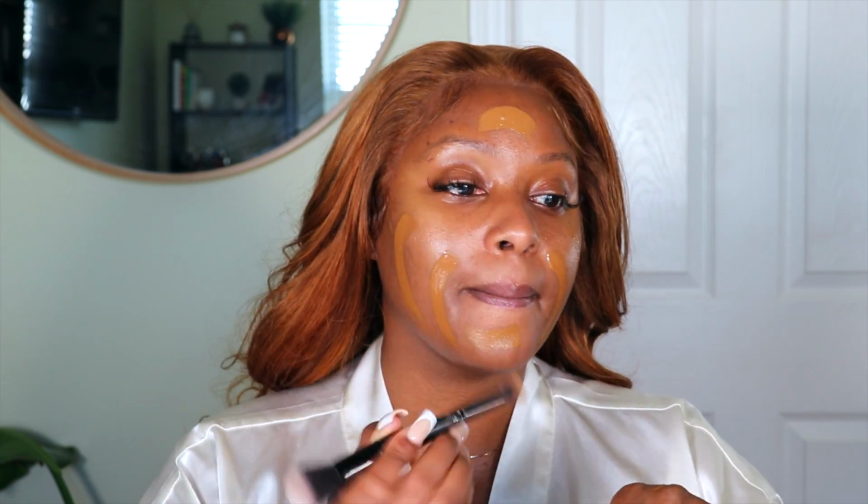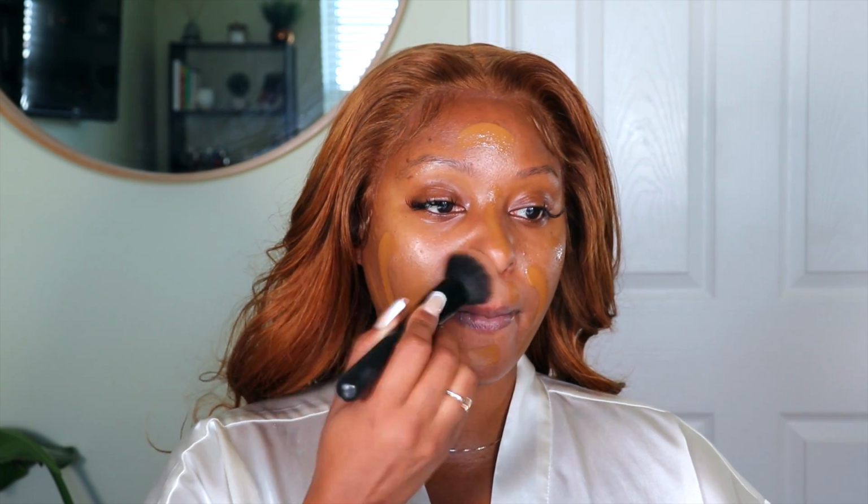And with that, I also wanted to use all drugstore products in this video, so this will be a drugstore tutorial. This is the Flawless in Real Life Skin Perfecting Foundation. I'm using the shade Brown Sugar T3. Let me put it on the back of my hand so I can let it warm up just in case it doesn't match. Oh yeah, I think that's a good match. And I'm just using this E.L.F. Duo Complexion Brush. Okay, so blend that out.